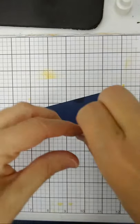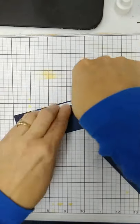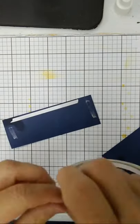So we're going to put tape on the back and adhere these to the card.